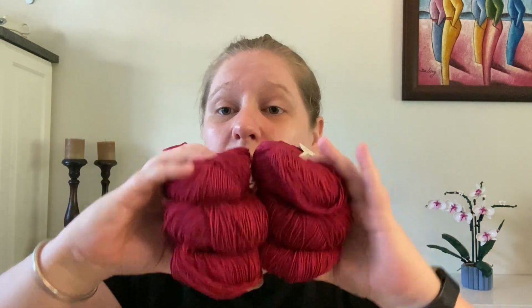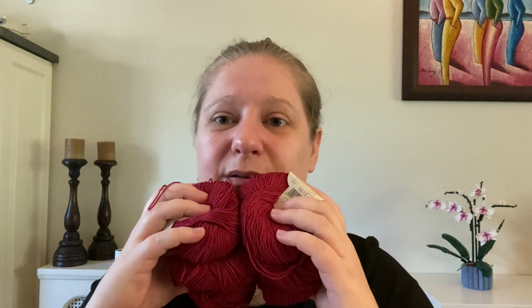But that would be like a summer top, crop top, I guess, if I were to wear it. So I might end up turning them into a scarf instead. Undecided. It's a gorgeous yarn though. So I am just entering them into my pile of other linen yarns because it kind of makes sense to keep them together.